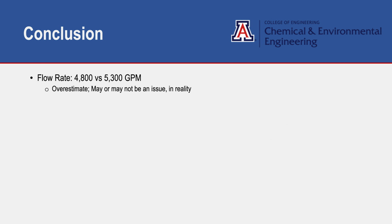Overall, our treatment process could do with some improvements. The treatment process did not generate a high enough flow rate to meet our goal of 5,300 gallons per minute. However, this value is already an overestimation, and our current flow rate may be acceptable for our target mine. Our treatment process does not significantly increase or decrease the brine concentration within the produced water. Thus, the brine concentration remains below the maximum concentration of 4,800 kilograms per minute.